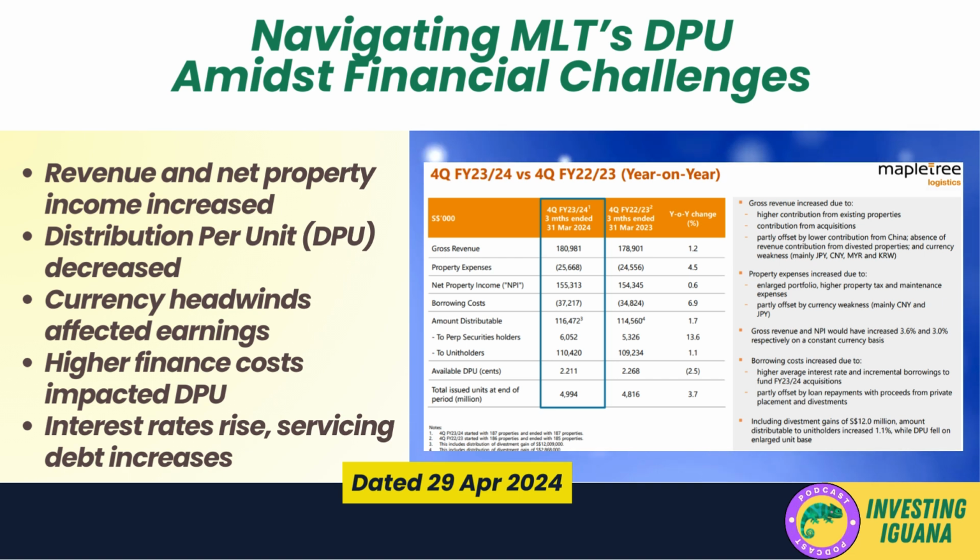Finance costs include interest payments on loans and other debts. REITs often use leverage, or borrowed money, to finance property acquisitions. When interest rates rise, the cost of servicing this debt increases, which can eat into the REIT's distributable income and result in a lower DPU.